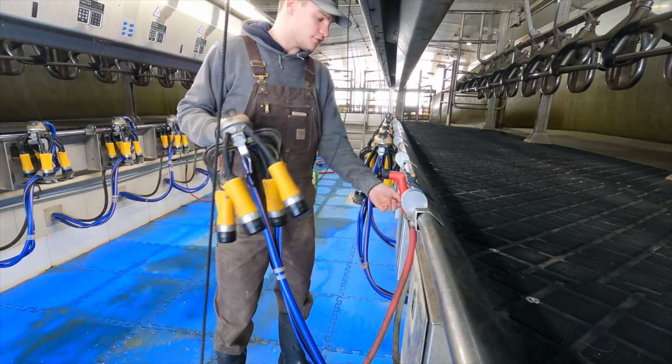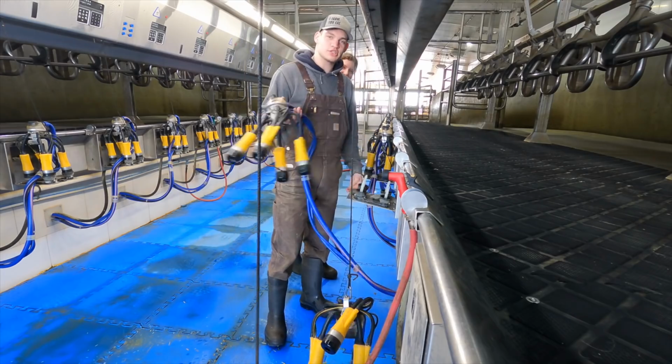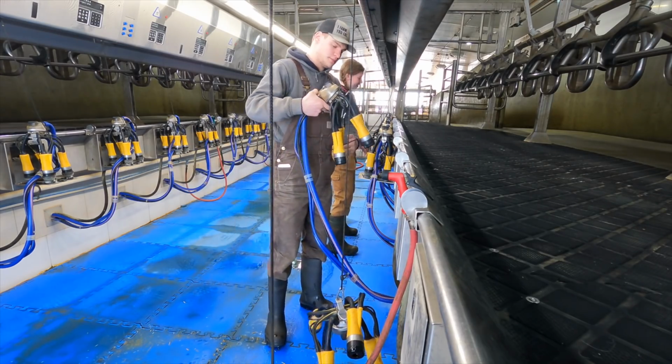So taking these things off, these milkers were frozen to the wash trays, but that's not going to happen anymore, especially since we closed those vents. So. No way.